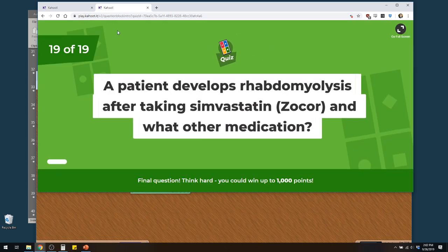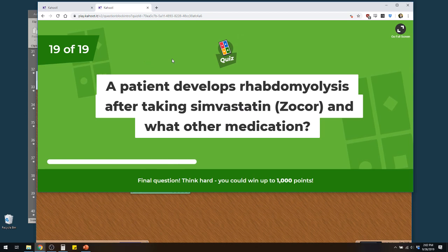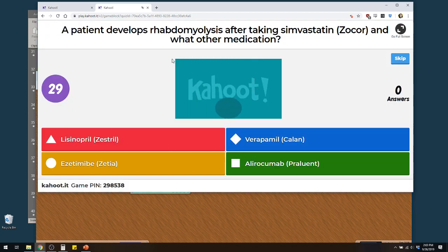And the last question is: a patient developed rhabdomyolysis after taking simvastatin, and what other medication? Lisinopril, verapamil, ezetimibe, or alirocumab.